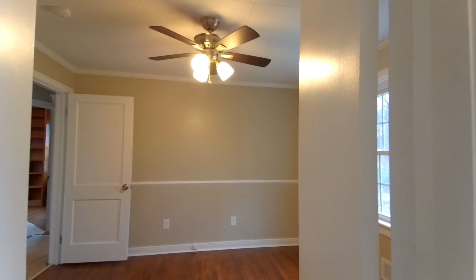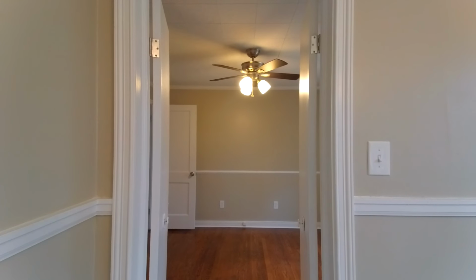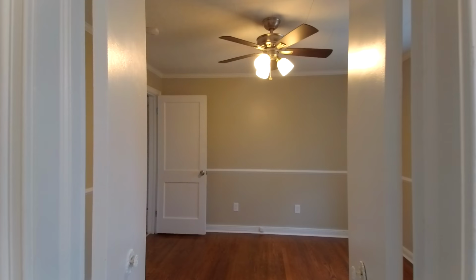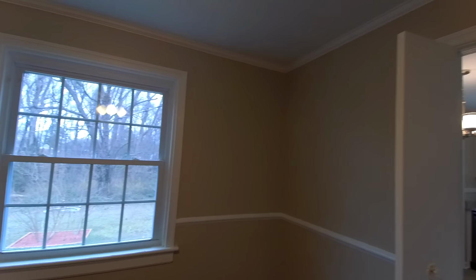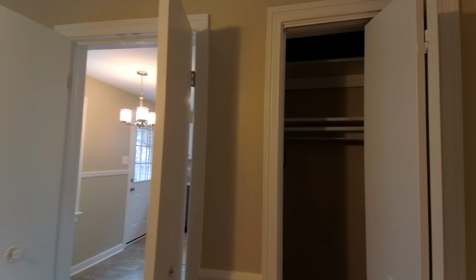Okay, this room, this is interesting here. We've got double doors here leading into this room. This can double as either a formal dining room or a bedroom. And the reason that it can do that is because we have a closet that is right here. This is a legitimate closet. An appraiser would count it as a bedroom.